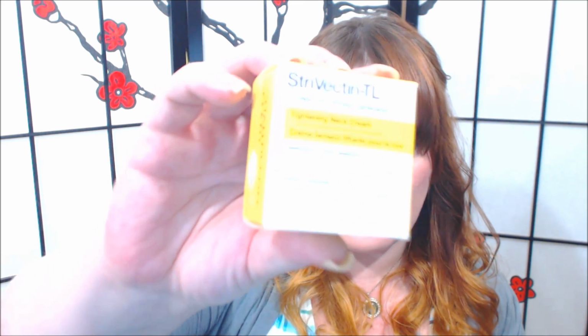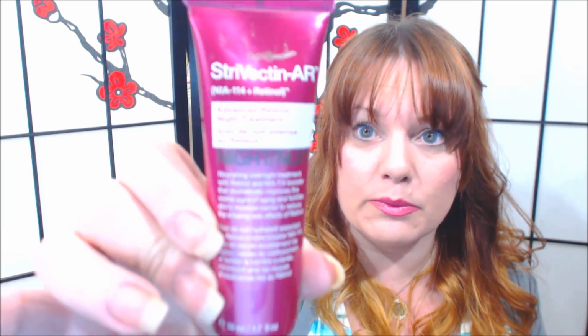I also got this as a free gift at an event that I had gone to the other day. Strivectin Tightening Neck Cream. I should probably start using this stuff now, so that I could be the best me for my wedding. I also got this, which is the Strivectin Advanced Retinol Night Treatment. And there's some sticky stuff there from where the tag was. This stuff, I've heard, is really, really awesome. It retails for about $100. However, I don't know if I'm going to use this just because I'm really getting into the glycolic and the acid peel. So I can't use those two products at the same time. So I might be sending that off to a friend.